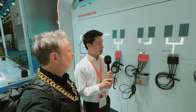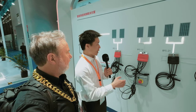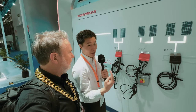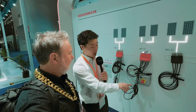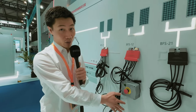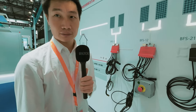So, Tim, what are we looking at here? We bring here a new solution for the solar rooftops protecting. We call it a rapid shutdown system. That means the device can shut down the panel's DC power at a very short time and rapidly. You can see here we have a rapid shutdown device at the panel level. Each device connects with two panels, and you can control the device by the emergency button switch here. So once you push the button, that means you cut the AC power. Once the AC power is off, the DC power is off at the same time.